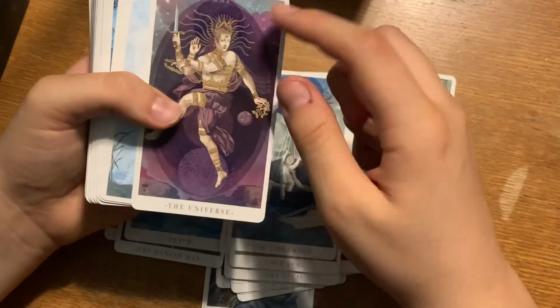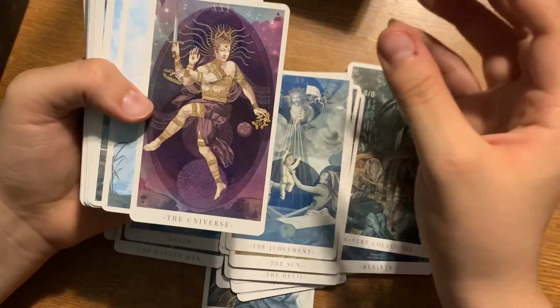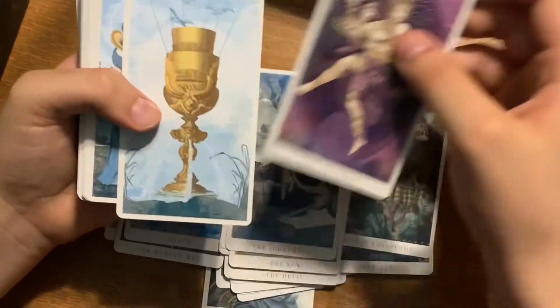Judgment, the Universe. I love this Universe. They're so androgynous. I love that. It keeps in with the normal depiction.